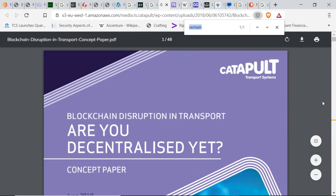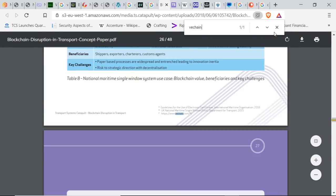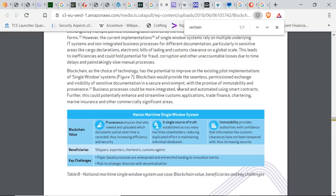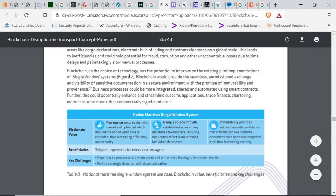All right, this is what Catapult puts out, though. And this is what I found interesting here. You have to really look hard for this, but okay. Blockchain as the choice of technology has the potential to improve on the existing pilot implementations of single window systems. And I found out what single window systems was as well. Blockchain would provide the seamless, permissioned exchange and visibility of sensitive documentation in a secure environment with the promise of immutability and provenance. Now it cites 37 here. And this is directly funded at arm's length of the government.